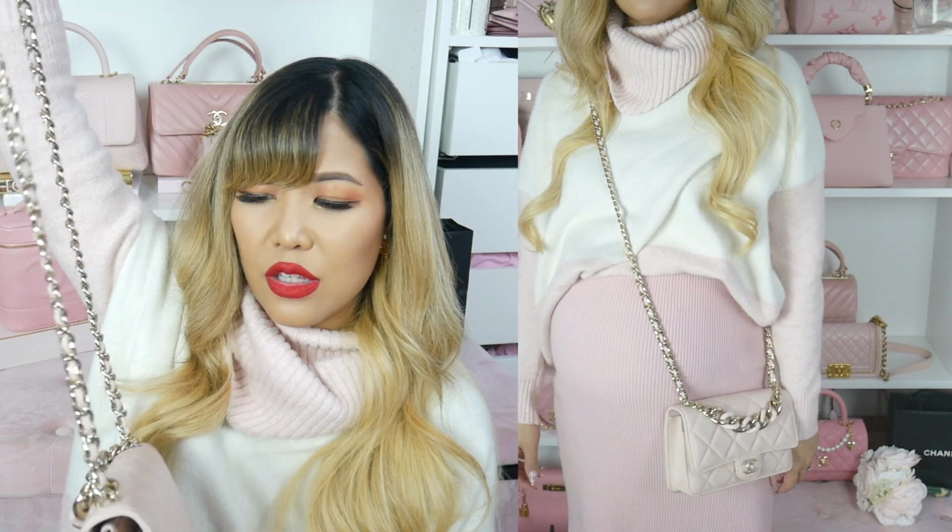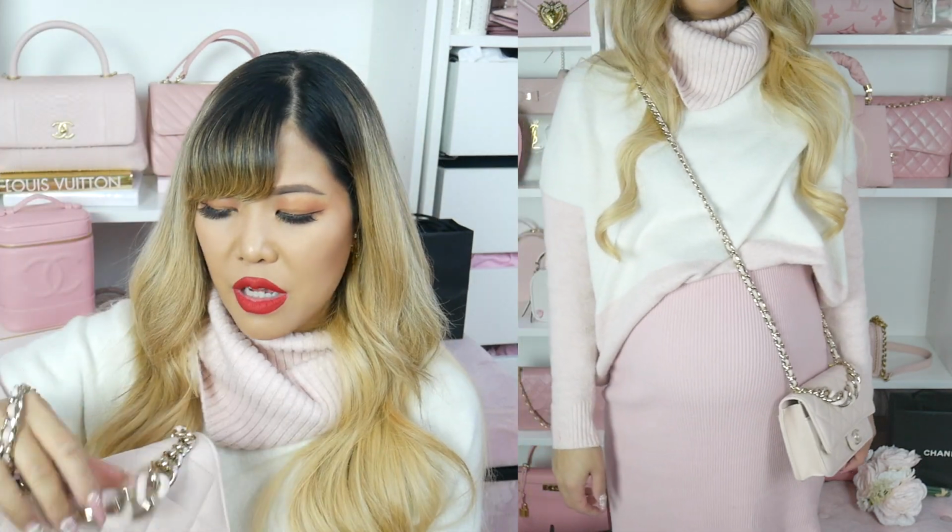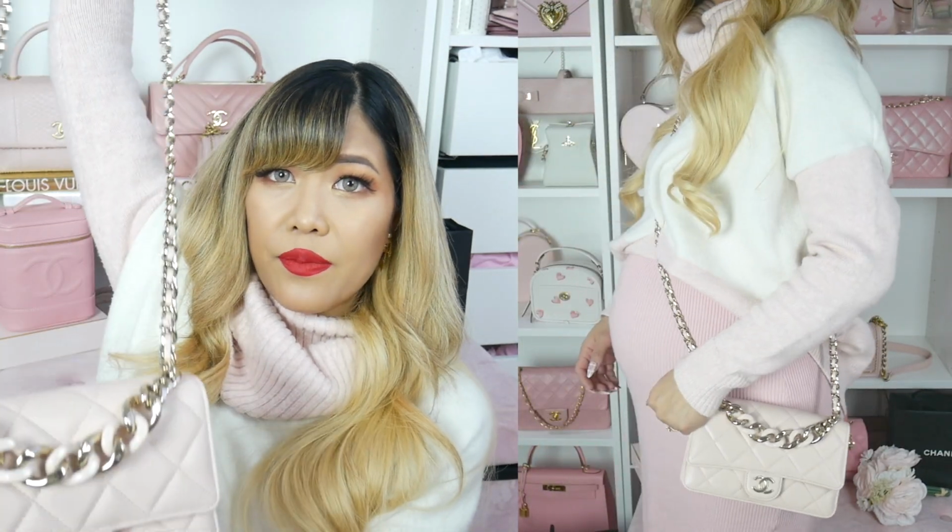So this one isn't adjustable or anything. It's really long. I also think that it's the same size as the Chanel 19 wallet on chain in terms of chain length. It's a little bit big on me, but my mom's taller than me, so it looks really good on her. I just really like the contrast of the really big chunky chain and this larger chain as well. I think that's so beautiful.